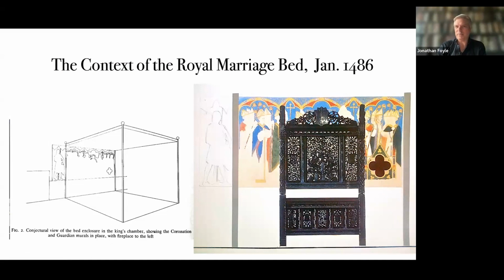If then this is a royal marriage bed and the materiality and the imagery suggests that it may be, well, then it meets with a firm context, because we know where the bed was prepared for the royal marriage in January 1486 of Henry and Elizabeth of York. And it was in the painted chamber in Westminster, set as all state beds had been since the 13th century, against the mural painted for Henry III in the 1260s. And you can see how this bed sits against that mural.